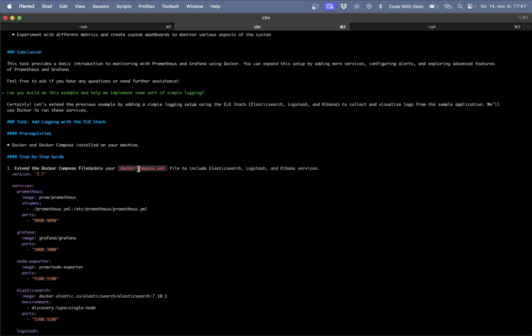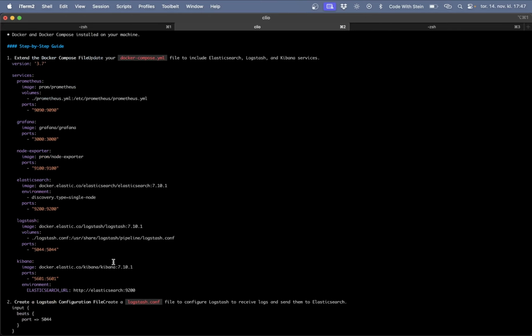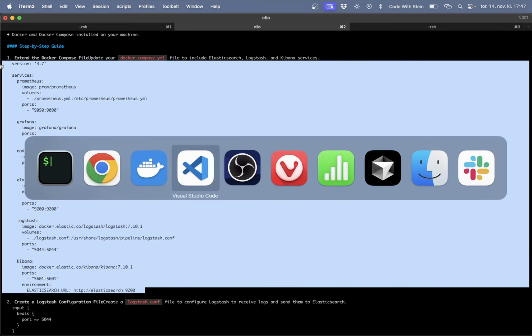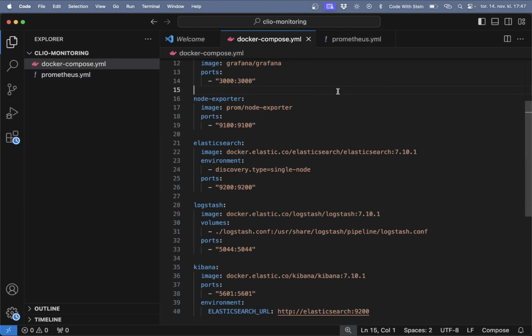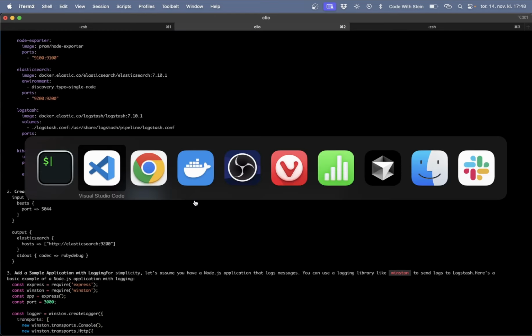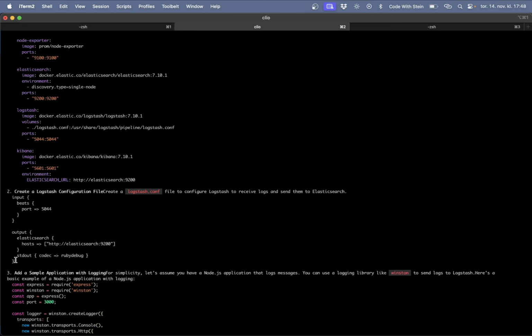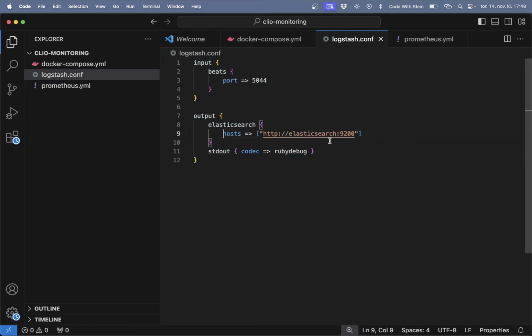Extend the Docker Compose, so update it to include Elasticsearch, Logstash and Kibana services. To make it easy, I just copy everything, go back to Visual Studio Code and paste everything in here and save. Then we need to also create a Logstash configuration file. So let's create a new file called logstash.conf. And that should contain this little code here that looks like it just points to this port, and the host is Elasticsearch.